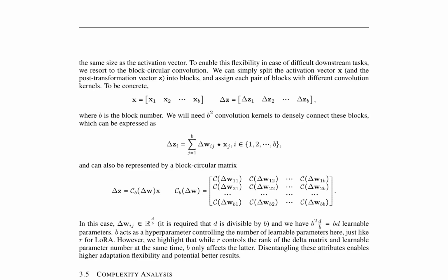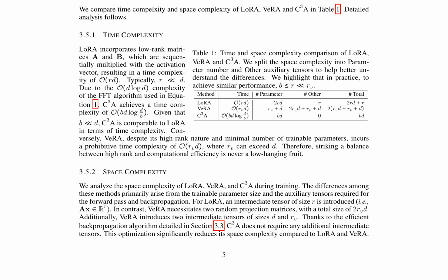The number of learnable parameters is determined by the block number B, allowing for high-rank adaptation while maintaining a limited parameter size. A complexity analysis is conducted to compare C3A with existing methods, LoRA and Vera. The results show that C3A achieves a time complexity of O(BD log(D/B)), comparable to LoRA, despite its high-rank nature.